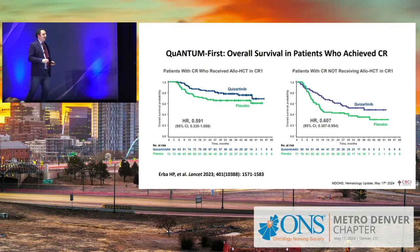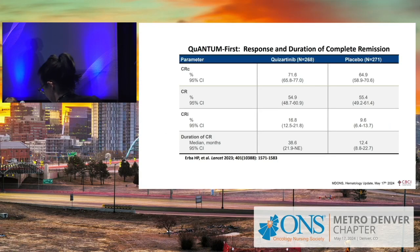In particular, you also see that you always need an allotransplant in FLT3. If you are heading toward cure, you do treat with curative intent. Because even if you give the superior treatment, the quizartinib, if you don't do the transplant, you end up like you are receiving the placebo. So this is the idea. You still need to transplant these folks.